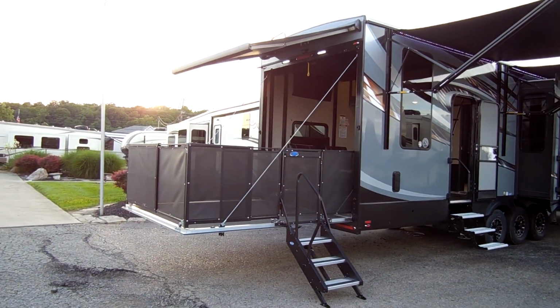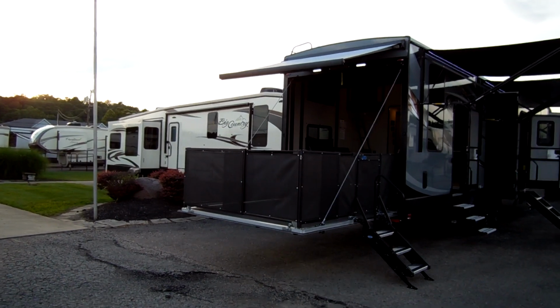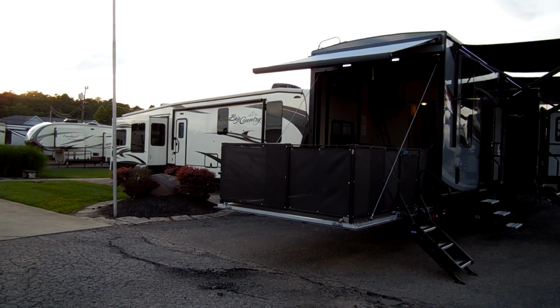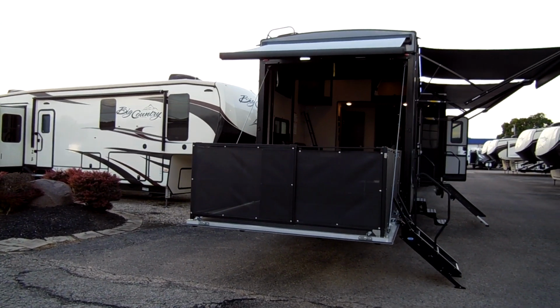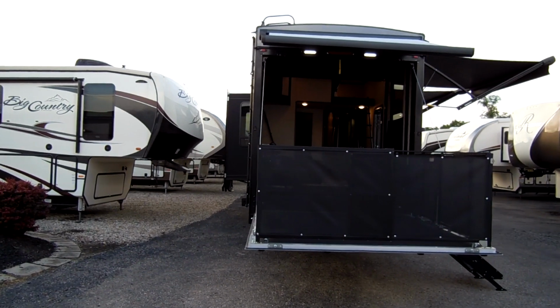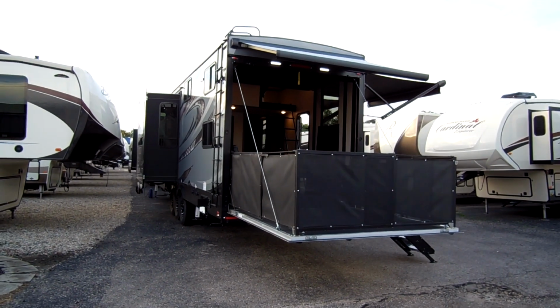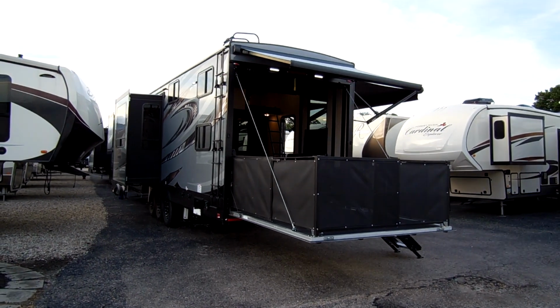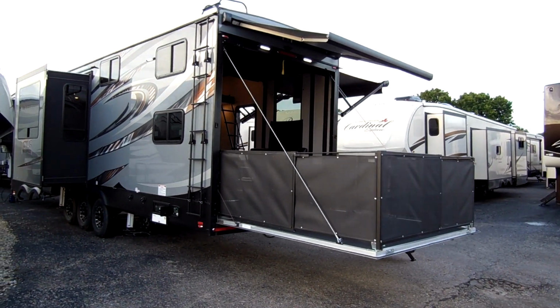You can see the awning on the back coming out there. I don't quite have it all the way out. It'll probably come out another 6 or 8 inches or so. But that awning is powered, so you just push a button, it goes in and out, along with the side awnings being powered too. Some brands are doing a manual awning on the back that you have to crank in and out by hand. So that is a little more of an upgrade on the Thunderbolt over some other brands.